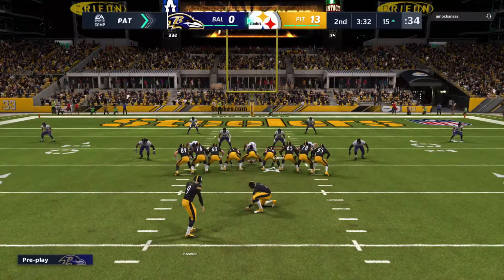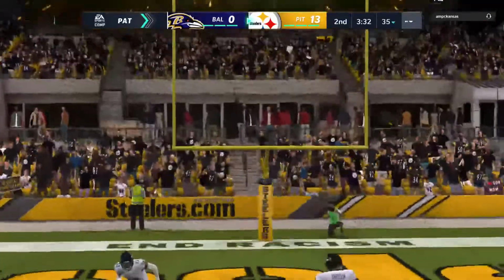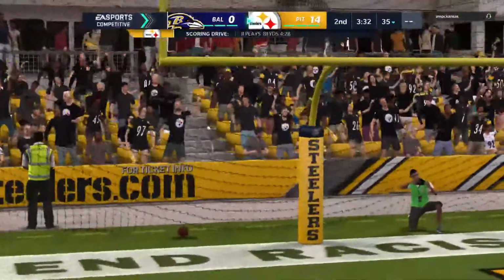There's not much that's perfect in football, but that's about as close to it as you're going to get. Score, force a punt, score again. And both drives were impressive. The opening drive was, that last one was.